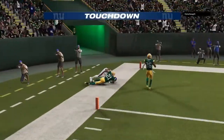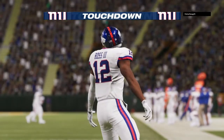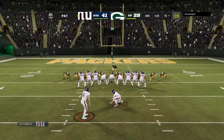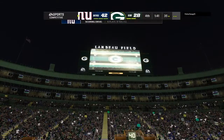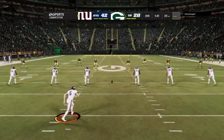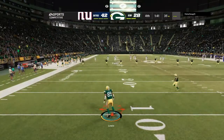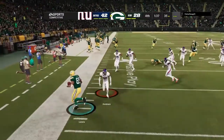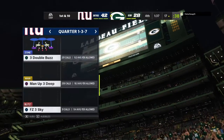And he will take it on in for a Giant touchdown. John Ross, 54 yards. And the Giants use the big play to extend their 4th quarter lead. Gano now following the touchdown here to kick it away. And here's Lewis. And he's going to be out of bounds on the return. Not a great return. They'll start back around the 17.